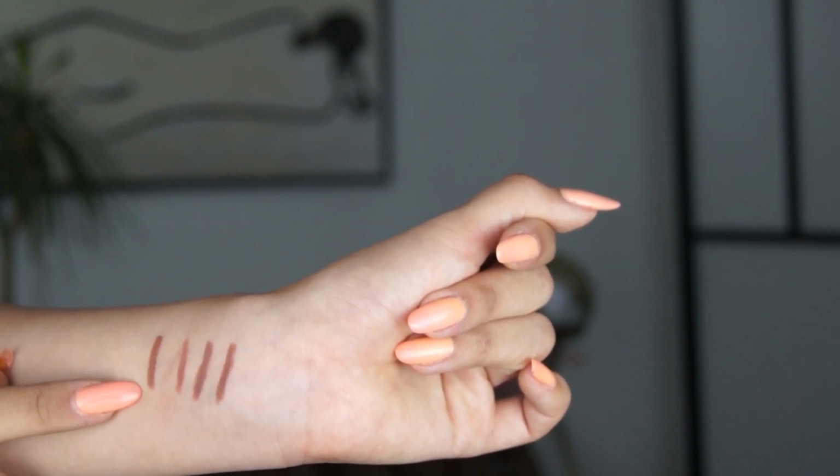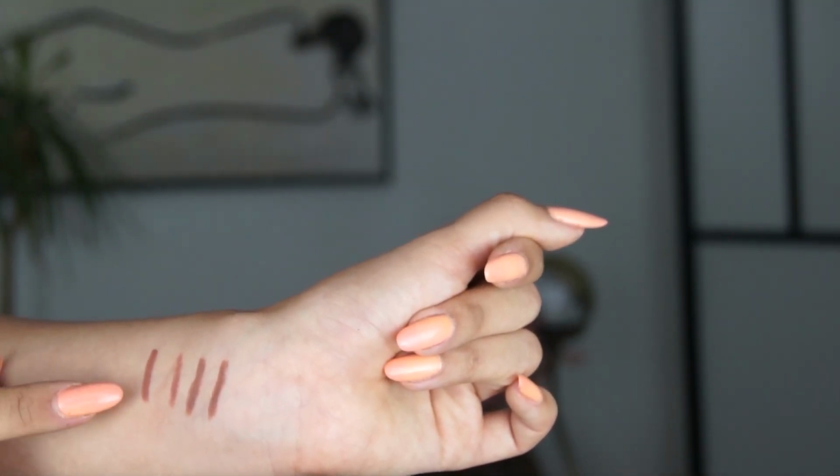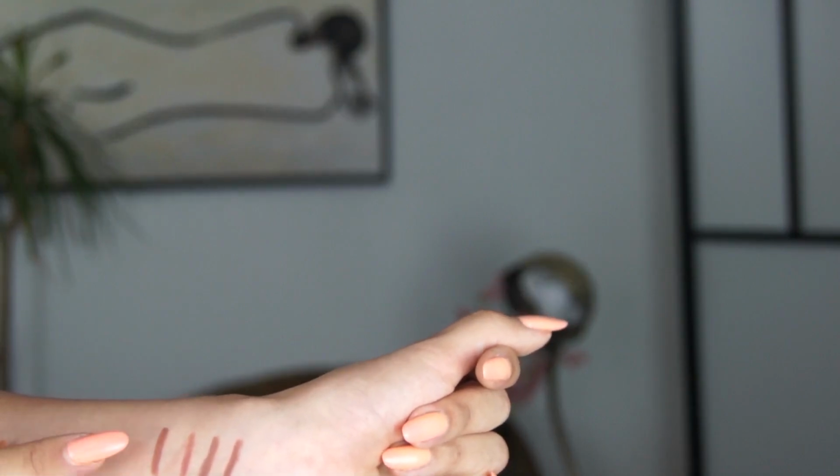And then this is Supernatural, which is another one from Pat McGrath I use all the time. You can't really tell from the swatch, but in the lighting it's less brown and a little bit more rosy. But contour and She's Strong seem to be a very close dupe, which I'm very happy about. So without further ado, I'm just going to go ahead and apply this onto my face for you guys.